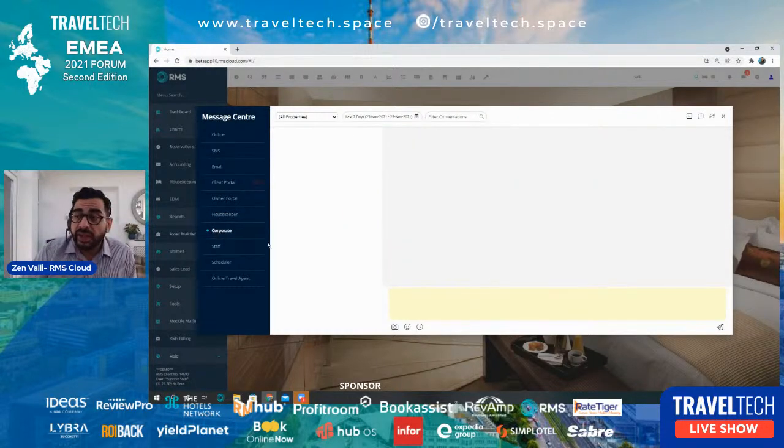You've got the corporate portal and the agent portal. So if corporate guests want to message you, they can do that through the corporate portal. Online travel agent as well. So the OTA: if someone sends you a message on Airbnb as an example, that can filter through to the RMS Cloud Message Center where you can respond directly from here as well.